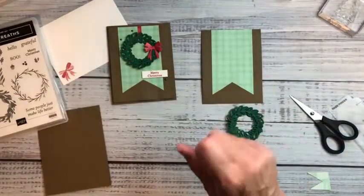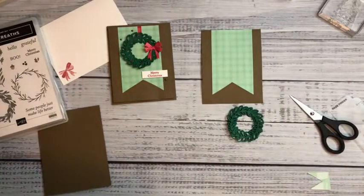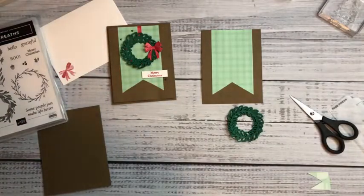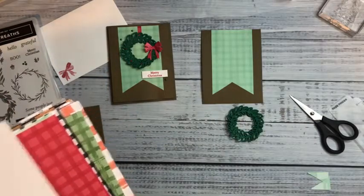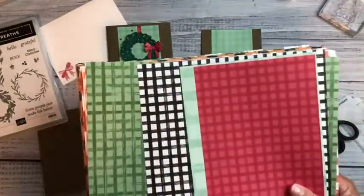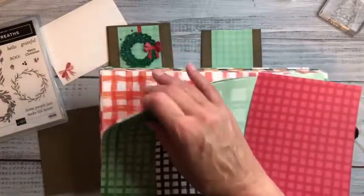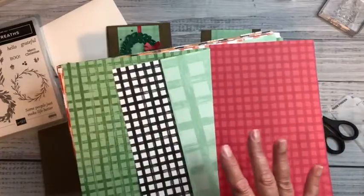Then I'm going to show you the designer series paper real quick. I see why I made that mistake. I stacked things on top of the designer series paper. Okay, so I am not going to show you all of this because there are 48 sheets in here. But what I want to show you is this suite is called Gingham Cottage. And all of the designer series paper are all different forms of gingham or plaid.